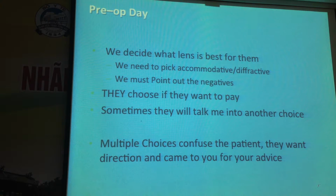Our patients that come in with these multiple choices of lenses, they're really coming to us for our expertise. They really want to know what the best lens is for them. That's where it comes up for us to look at them and decide what the patient wants and what they need. That can be a standard lens that's good for distance, or you can make it good for near. You need to talk to that patient and decide what they want. And the patient will go by with whatever you say.